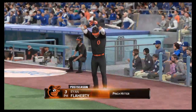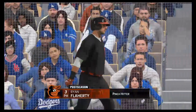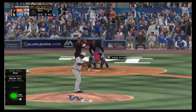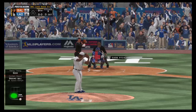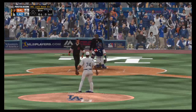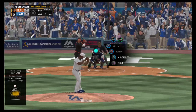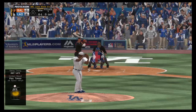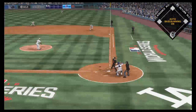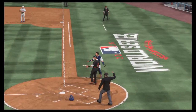Ryan Flaherty will pinch hit here, and he's the potential tying run. Ryan Flaherty. Into the seats, 0-1. Jansen comes set. Here he comes 0-1. Now a swing and a ball popped high in the air over toward foul ground. And he's retired here, 1 away.